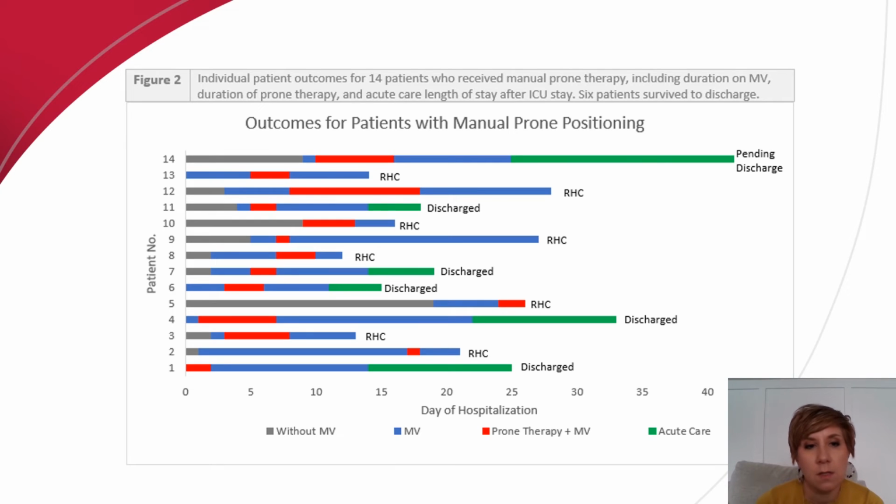And these are just those 14 patients marked out on their stay there and how they progressed over their hospitalization. Some things have changed, obviously. Recommendations for treatment of COVID-19: we've learned things over the last year, so we're not rapidly intubating as soon as their oxygen needs increase, and we're using more high flow oxygenation to try to delay or prevent that intubation. But that's how those first 14 that were manually proned ended up.